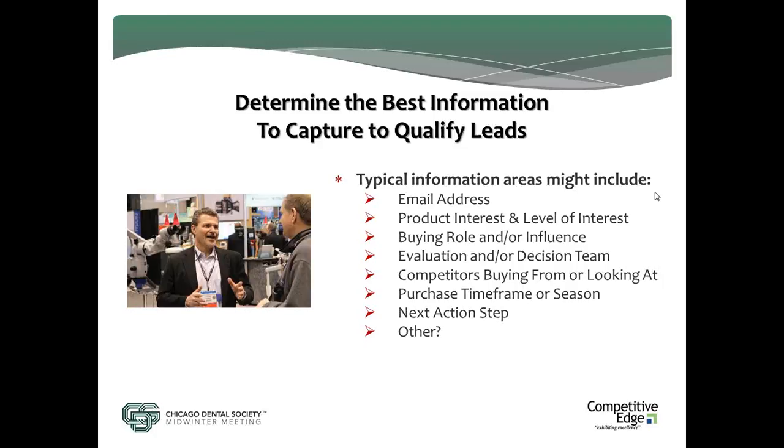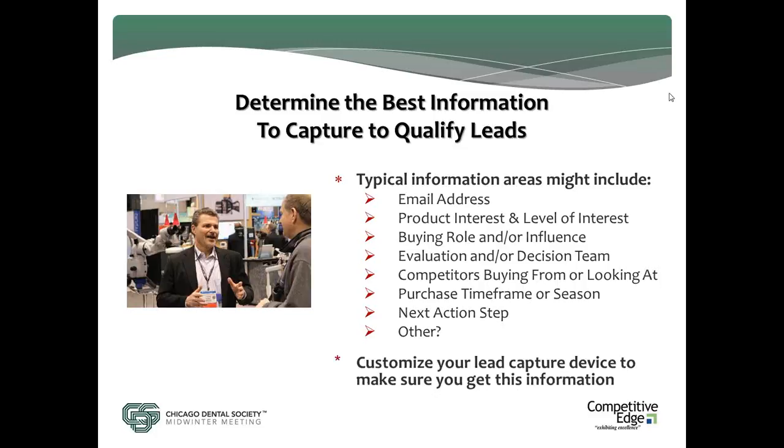If they're shortlisting at the show, what other competitors are they looking at? What's most important to them when they buy this type of product or service from anybody, right? What's their purchase time frame, or if there's any seasonality involved here, and what's our next step, and all this stuff you could be getting. So what I would suggest we do is talk to your sales team and say, what information should we be capturing? And then you customize your capture device to get this information, right? You build it into your capture device. And now you grade the quality of your leads by how much information your booth staff captured.